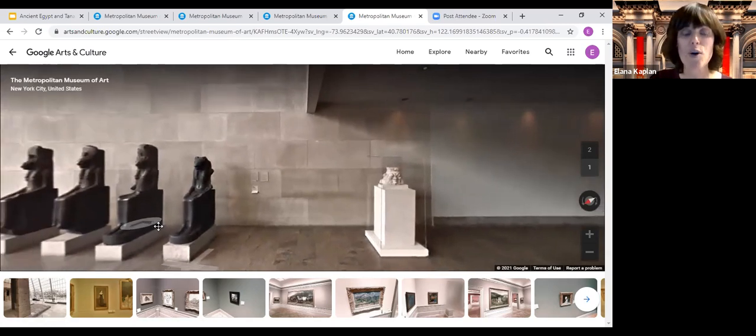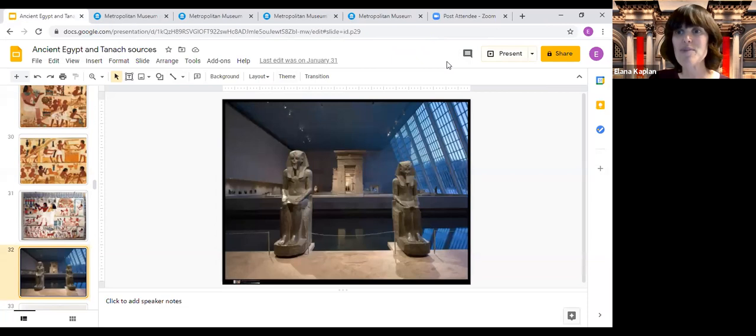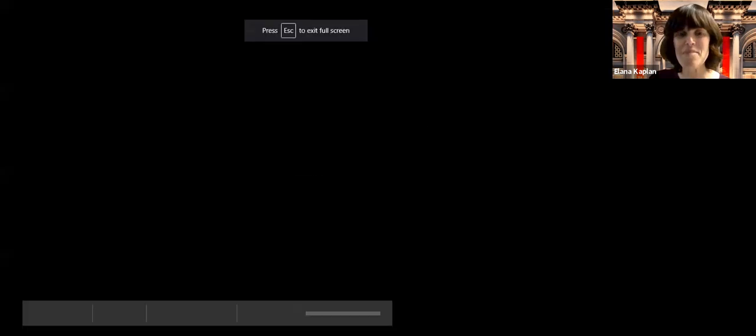And this is a sculpture. There are many, many sculptures and paintings of their gods and goddesses that they imagined and again thought were all powerful. So let's just look at the story of how did we get this temple to the Metropolitan Museum of Art.